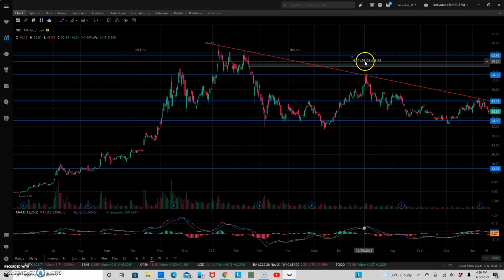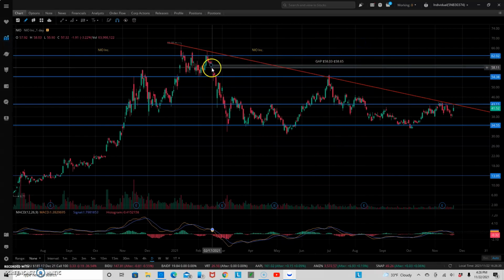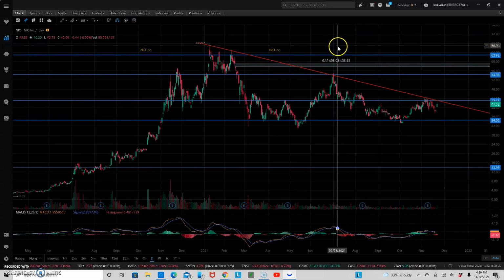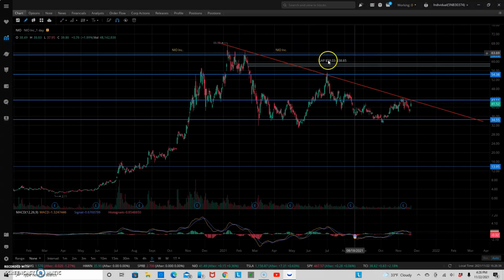We have a gap to fill between $58.03 and $58.65. I have this marked down on our chart here. We need to fill that gap in. That is a pretty big gap there, about a 62-cent gap that needs to be filled on our chart. So we'll keep an eye on that once we get up to this region here.